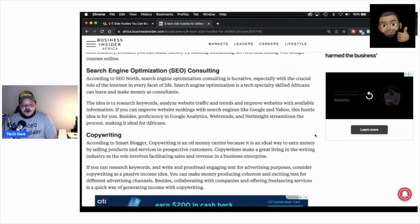Next one they mentioned is called an SEO consultant. So search engine optimization. It says, according to SEO North, search engine optimization consulting is lucrative, especially with the crucial role of the internet in every facet of life. Search engine optimization is a tech specialty skilled Africans can learn and make money as consultants. It says the idea is to research keywords, analyze web traffic and trends, and improve websites with available information. If you can improve website rankings with search engines like Google and Yahoo, this hustle is ideal for you.